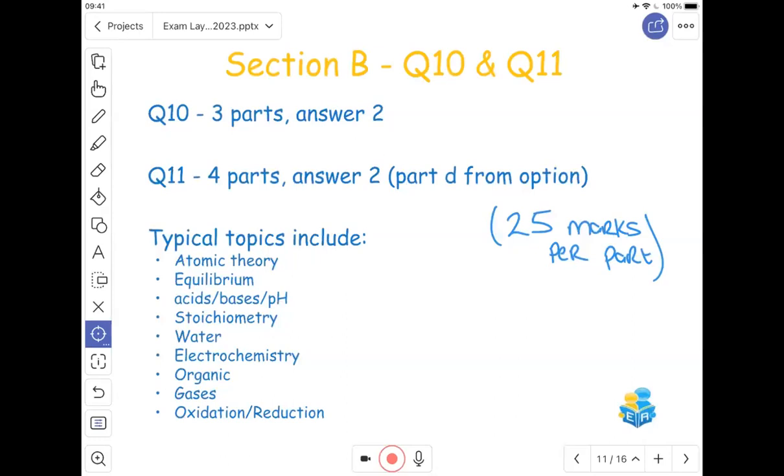So that is why you have to answer 2 parts in each question, because 25 by 2 gives you your 50. So there will be 7 parts in total between these 2 questions, with a mixture of the topics that are shown here, and you will only have to answer 4 of those 7 parts. Now, it is worth noting, these are typical topics. This is what usually comes up in this section, but it's not guaranteed that it's just limited to those topics.